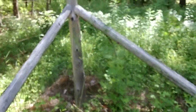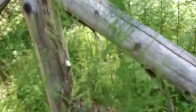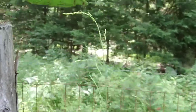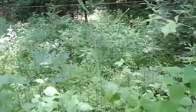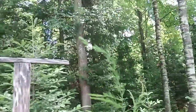All right, so over here on the back edge of the garden, look at the size of these asparagus plants. If I would have known those were there before they came up, I probably would have gone ahead and harvested some. Geez, this one's a good 5 feet tall here. And there's another one here. And this is the biggest one. This one's got to be 6 feet tall. Look at that.